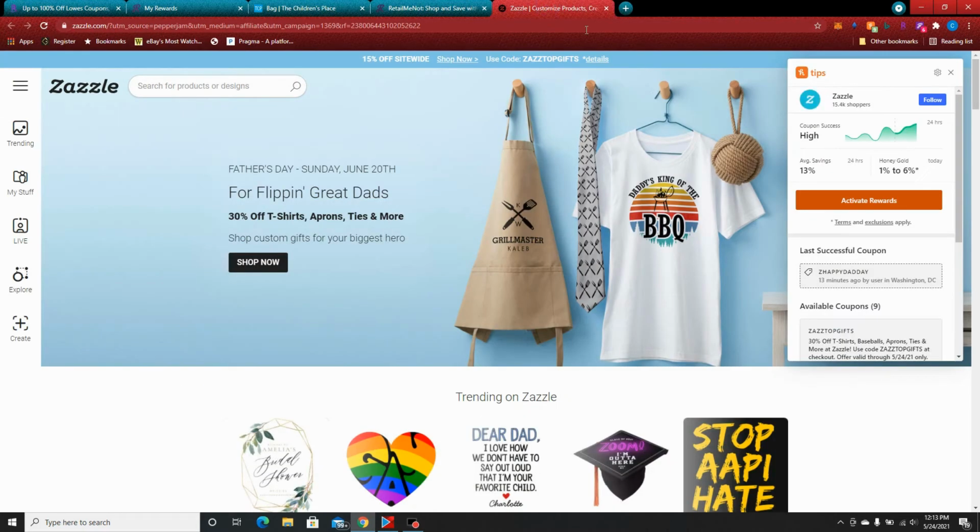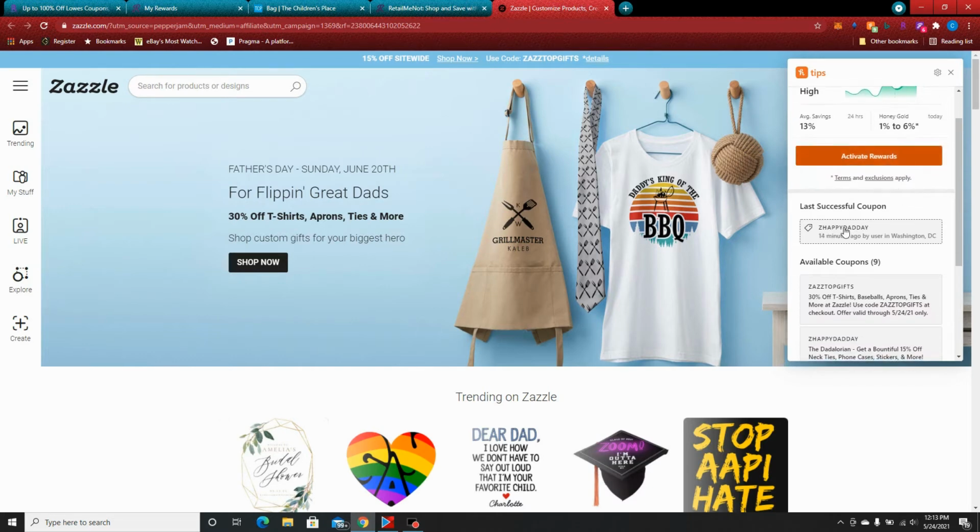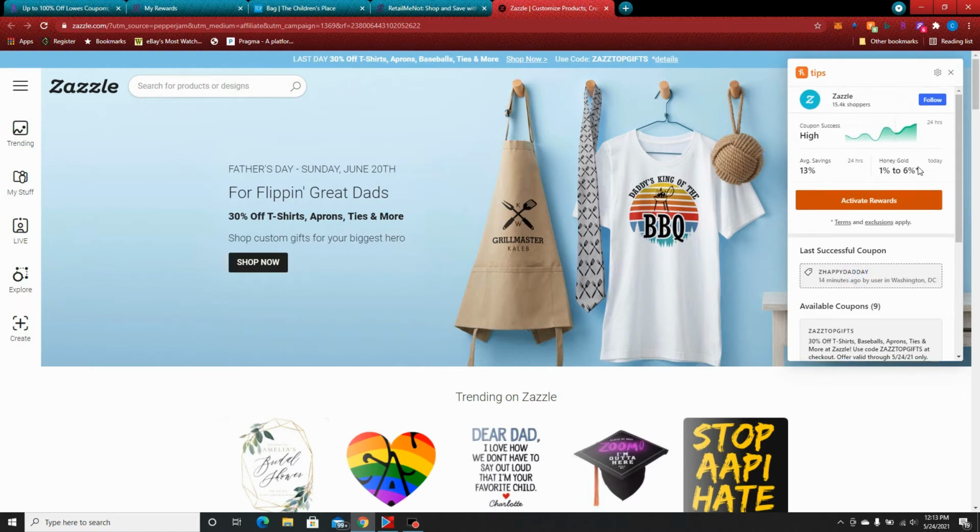Now let's go over to Zazzle. You see Honey has popped up over there. And Honey is weird. So we see Honey's offering this coupon right here, Zappy Dad Day. Okay, we're going to copy that. We're not going to use them though because their rewards are so ambiguous, 1 to 6%. I need to know exactly what I'm getting.